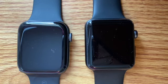The first thing that I do want to go over is why I decided to upgrade. I decided to go to the Series 5 because I did want to add cellular to my watch. Now, I believe that I can do that with the Series 1 as well, add the cellular plan. But I was like, if I'm going to go in and add cellular, I also want to see what new updates they have and what would be beneficial to me as far as upgrading.